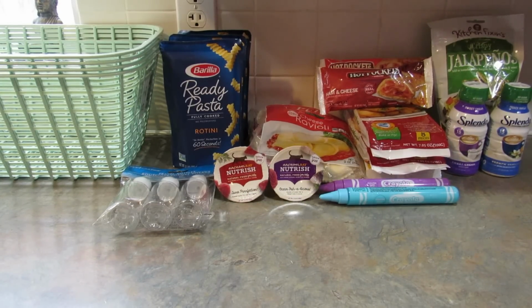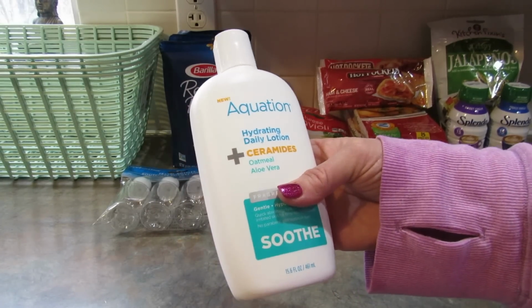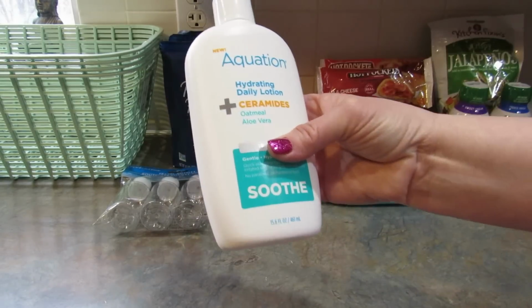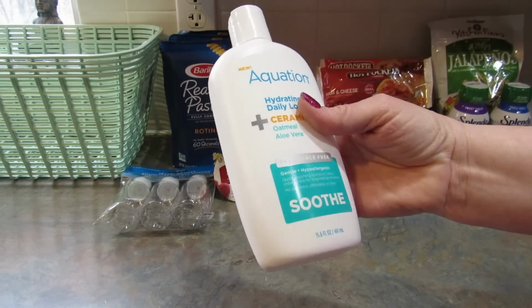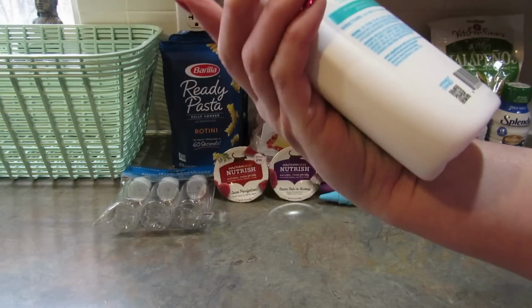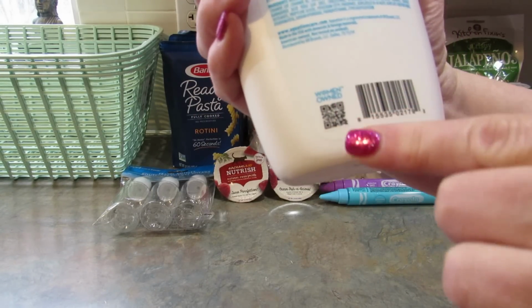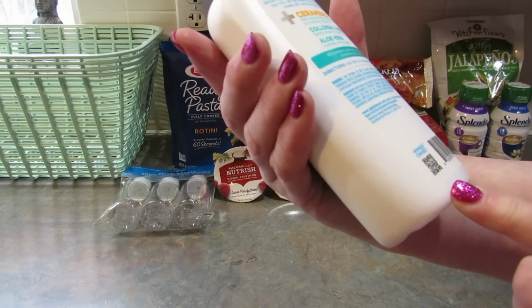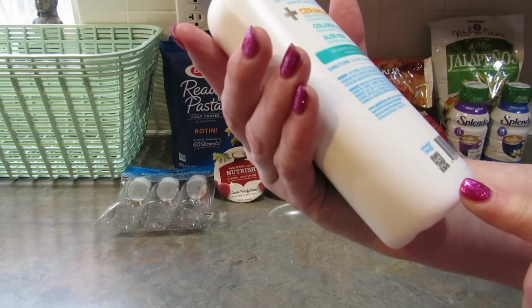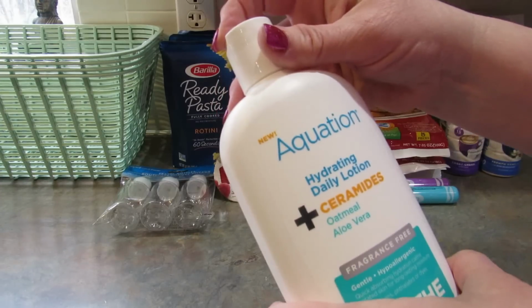I found this Equation, I'm guessing that's how you say it, Hydrating Daily Lotion Plus Ceramides, Oatmeal and Aloe Vera. It is gentle, hypoallergenic, and this is the Soothe version. It's a women-owned company, and equationcare.com. So they also had the shampoo, which I took a picture of.